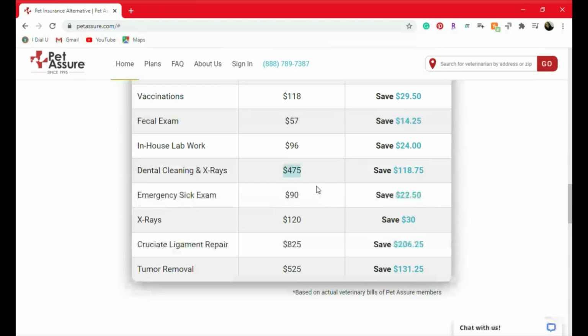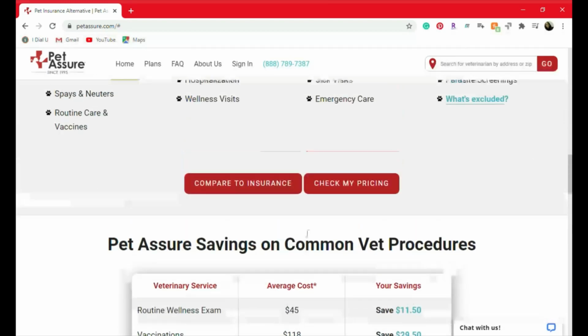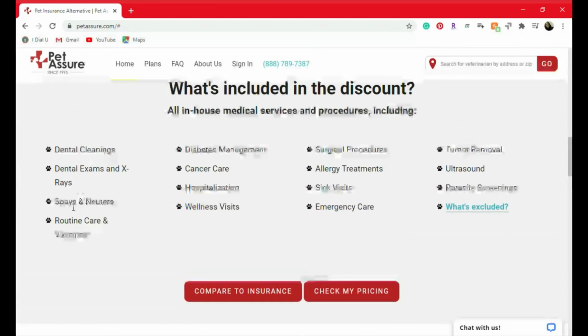So should that be the case, I think you see here $475 minus $118.75. It's back in your pocket. It's quite significant, and then you're just going to send the bill in to your insurance company. So again, diabetes management, cancer care, hospitalization, wellness visits. This is all very, very important.